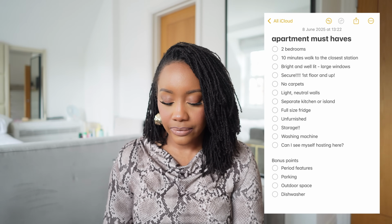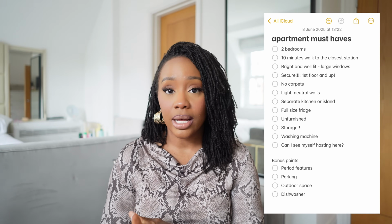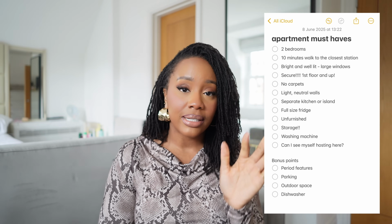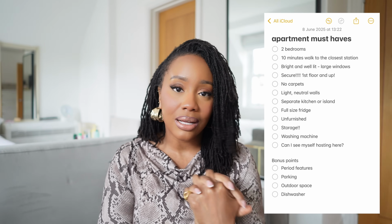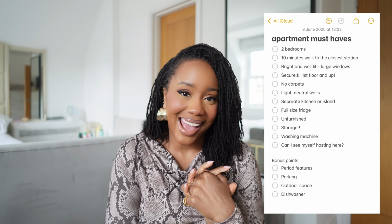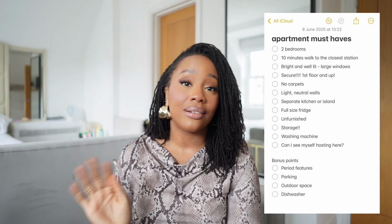And then I had written down a full-size fridge. For whatever reason, a lot of flats, especially if it's a 1 or a 2 bed flat, they'll often have these little dinky mini fridges, and it's not gonna work for me. Okay. I need a full-size fridge. I also put down that I wanted it to be unfurnished.